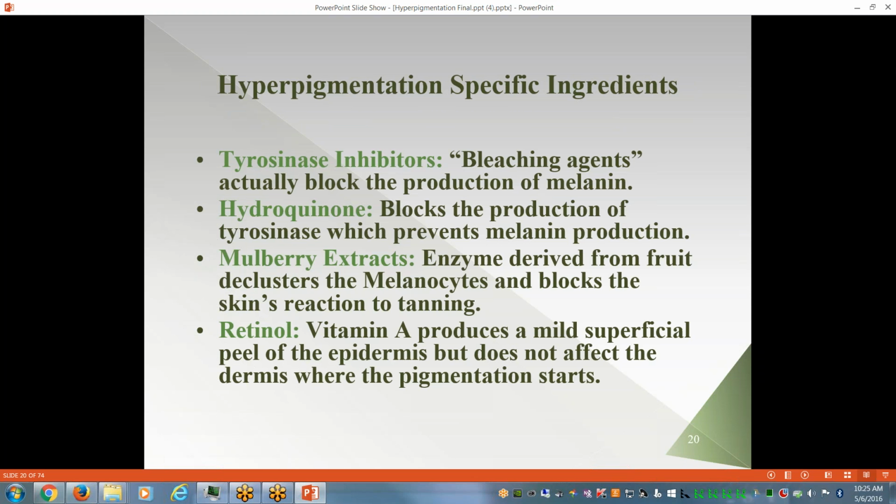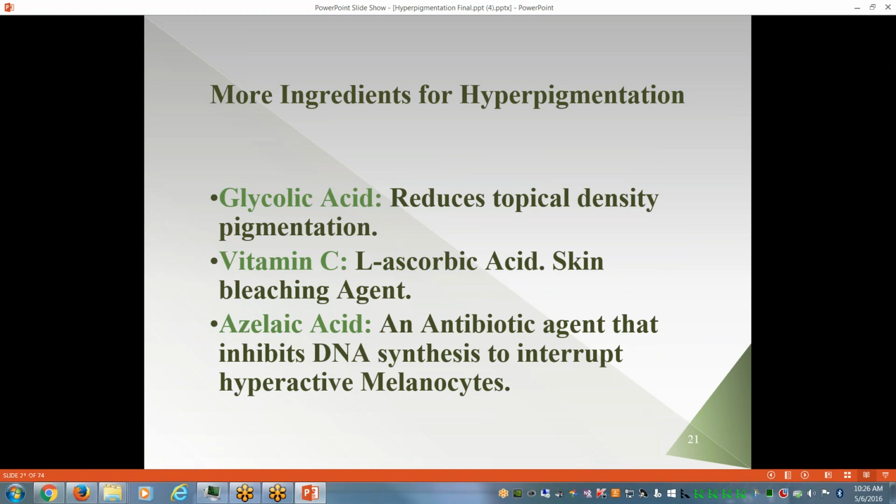Hyperpigmentation specific ingredients. Well, we talked about the tyrosine, and you need to inhibit that tyrosine, and those are bleaching agents. They usually block the production of melanin. Hydroquinone, our products have hydroquinone. It blocks the production of tyrosine, which prevents melanin production. Mulberry extracts, it's an enzyme derived from fruit. It declusters the melanocytes and blocks the skin's reaction to tanning. And of course, retinol, vitamin A, which we also have, produces a mild superficial peel of the epidermis, but does not affect the dermis where the pigmentation starts.